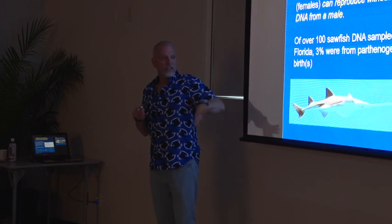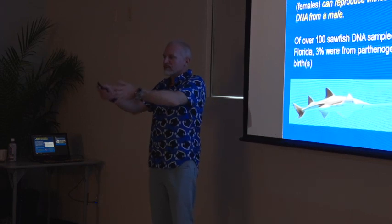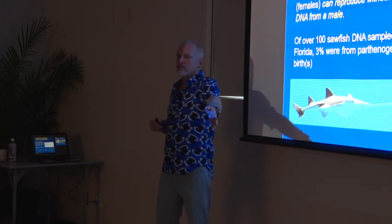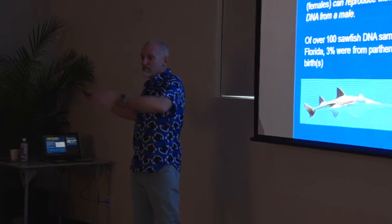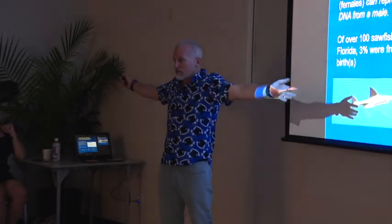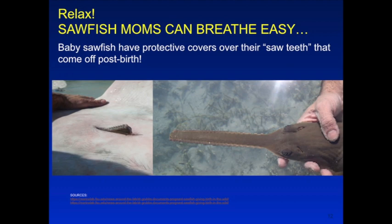So part of the interesting thing about that is, say you have your loose pythons and you're using the scent of the female to kill the males. What essentially you might do is shift the population to being parthenogenic females. So now you have all females producing all females, which is double the problem. We haven't seen that in pythons yet, but these things do happen. It does occur in nature.